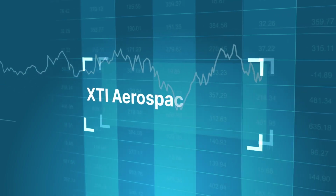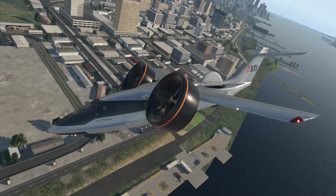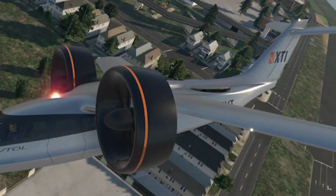Turning attention to XTI in the stock market, it has faced challenges since its NASDAQ listing in March 2024. The company faced post-merger obligations and stock-based financing commitments that limited access to capital. To address outstanding obligations, XTI raised an additional $4 million in a public offering.